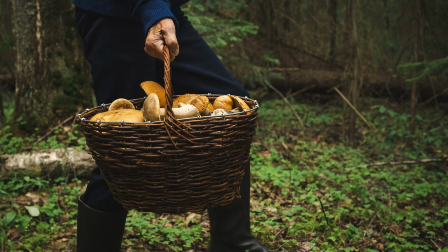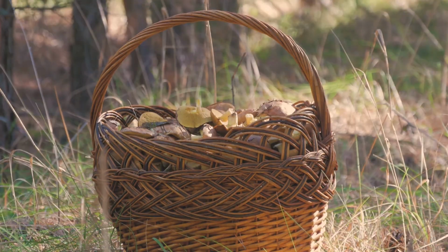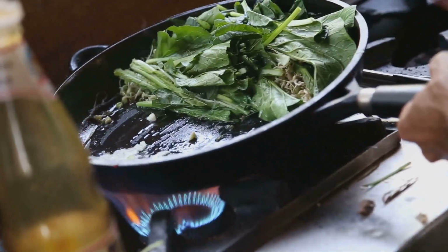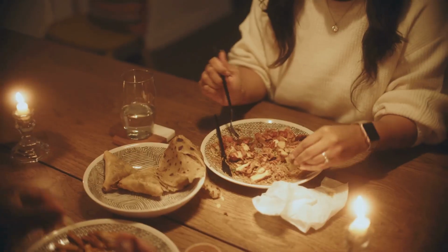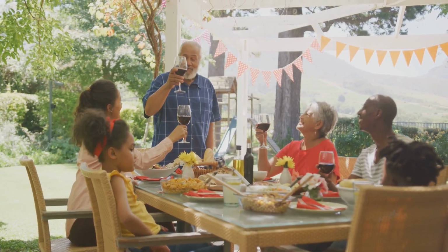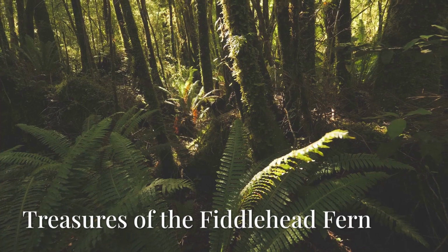We spent the afternoon gathering these woodland delicacies, our baskets slowly filling with the promise of a delicious meal. Later that evening, as the aroma of sautéed fiddleheads with garlic and lemon filled my grandmother's kitchen, I realized that food could be more than sustenance. It could be a connection to the past, a celebration of nature's bounty, and a source of cherished memories.